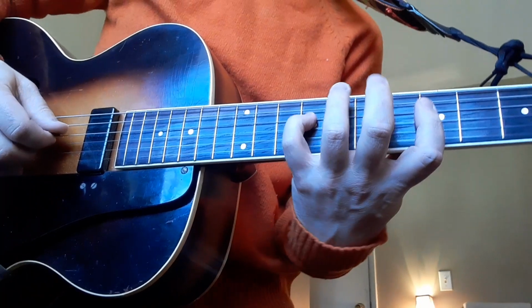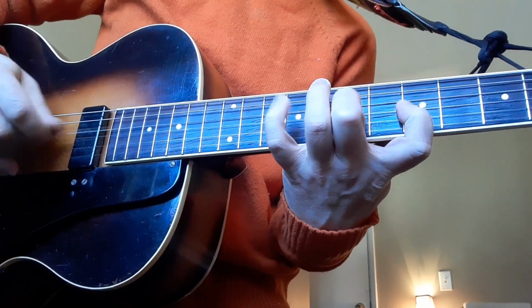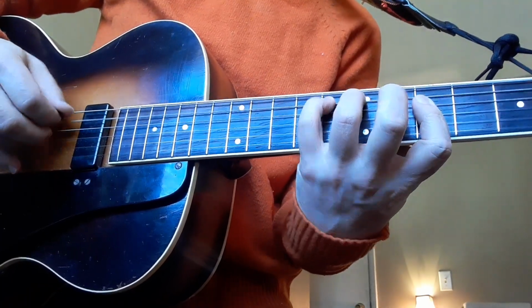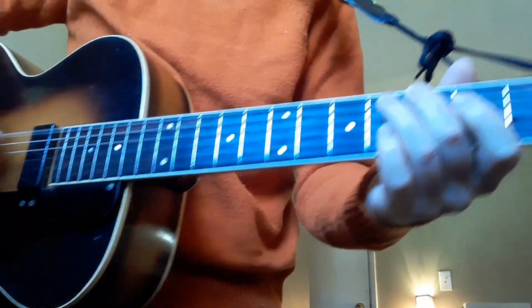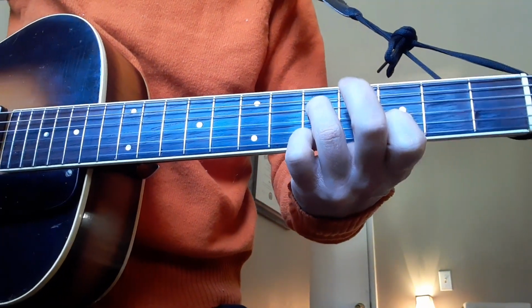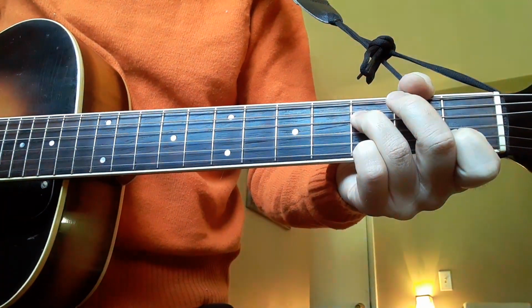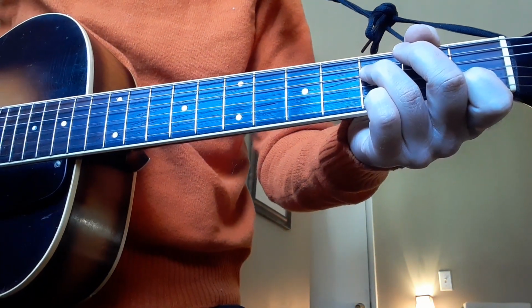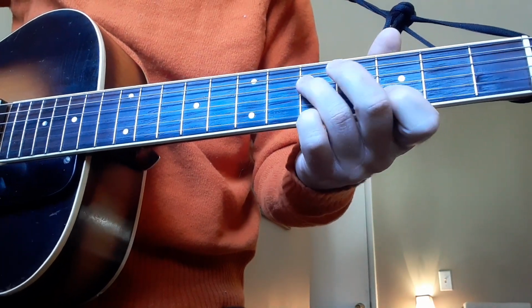And my favorite part, again with the double stops. Low G, this chord shape with an open G in it, which is reminiscent of some other stuff that he does. But he's just got a melodic line that's all parallel.